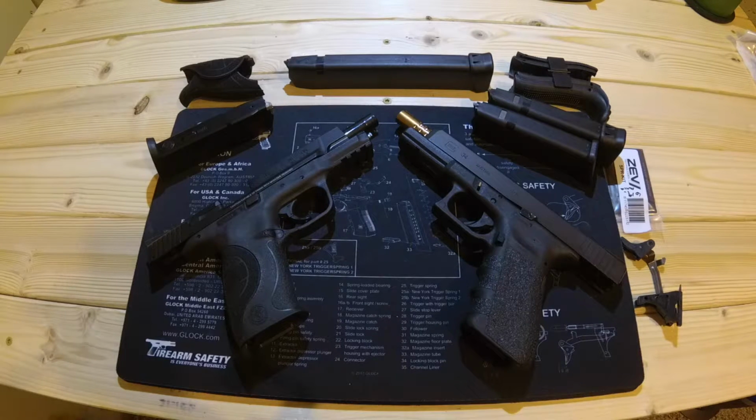I don't have experience with either one of those. I've shot a couple of Springfields, but not the competition model. And I understand it has very similar shooting characteristics to these, just with a really good trigger. So I'll talk about the trigger of these, of course. But again, those are other options.